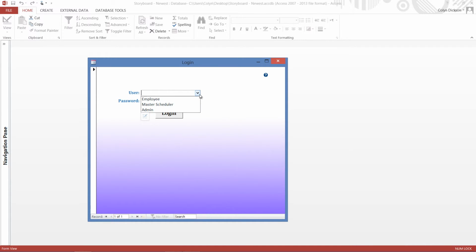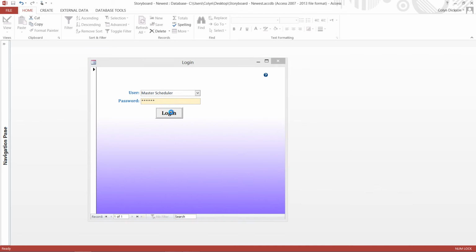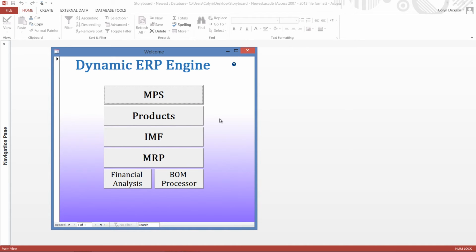The software package is password protected and has several user types. Low-level users may view but not edit data. Planners and schedulers may edit the data but not the code, and only administrators may edit both the data and the background VBA code. This is our home page. From here, the user may access the production schedule, product configurations, the IMF, and the generated MRP tables. The user also has direct access to our BOM processing and financial analysis sections.